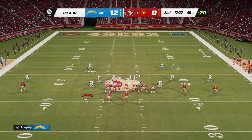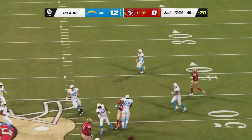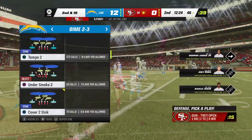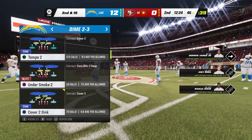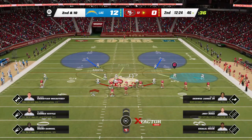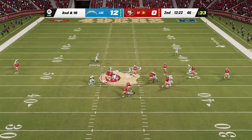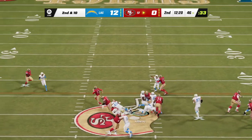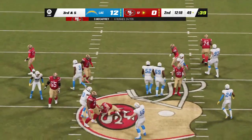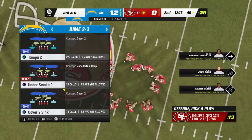Here's another 1st and 10. Now this time they'll throw it. Here's Purdy. And that nearly a turnover, but it's incomplete. Oh, fortunate to retain possession there, and it's 2nd down. Off the option, here's McCaffrey. And he's going to get across midfield and into Charger territory. 5 yards, now it's 3rd and 5.